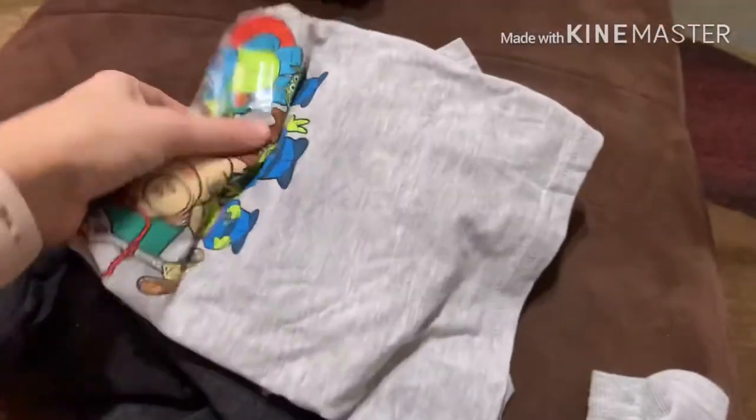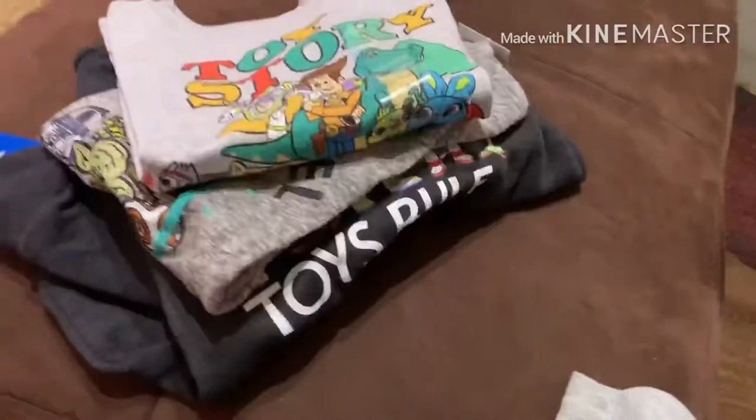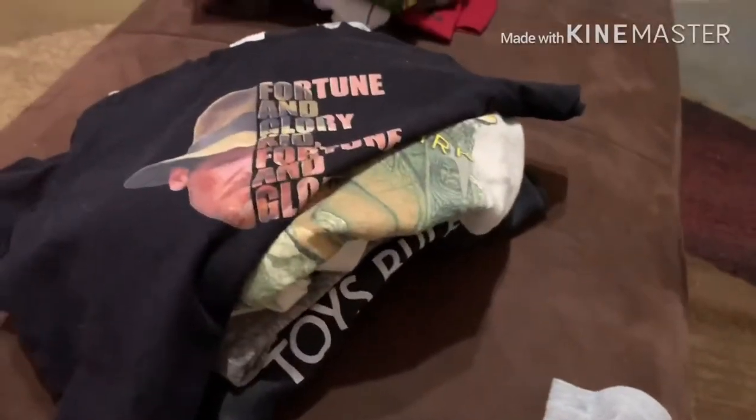He's a huge Star Wars fan, so we got him some Star Wars shirts. These, I want to say that one also came from Old Navy, and then a Toy Story sweatshirt, because guys, I cannot believe it's been 80 in Orlando, and it's gonna be 80 after we leave, and then boom, the time we're going is gonna be super cold.